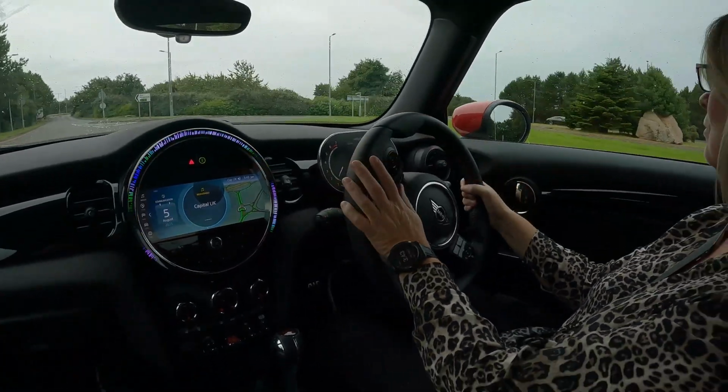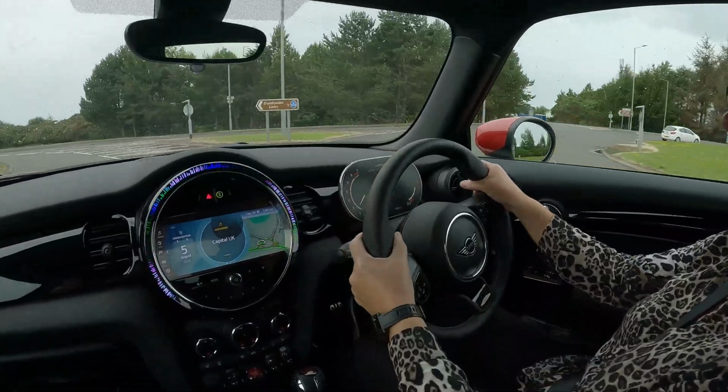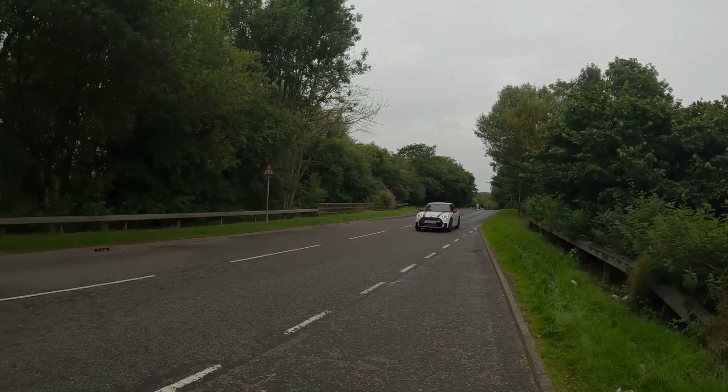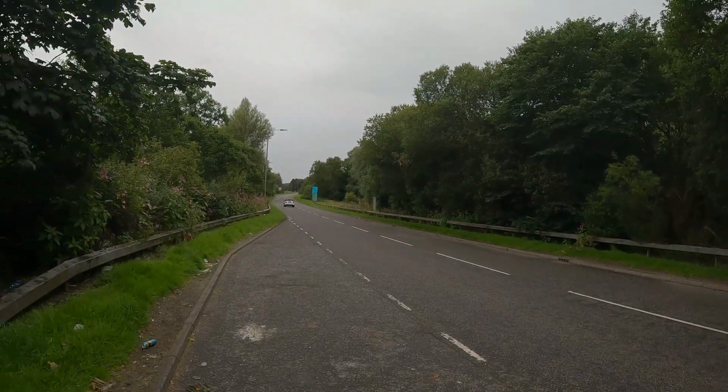Does the car feel a little bit more alive, doesn't it? It does. Just stick it quickly, so we're into sport. We'll see how the car feels. Does it feel a bit sharper with this gear? But I don't know, I'm not driving the car, so maybe I'm making this up.